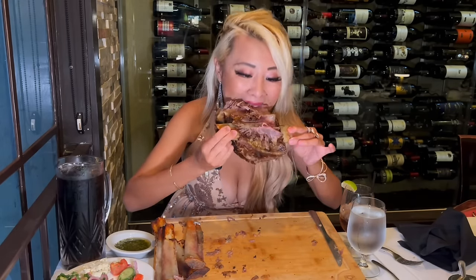Give me some of that caramel. Mmm. Wow. So eggy, so soft. Now let's try the creme brulee. I love that. Let's try this. Mmm. Wow. That's so custardy.